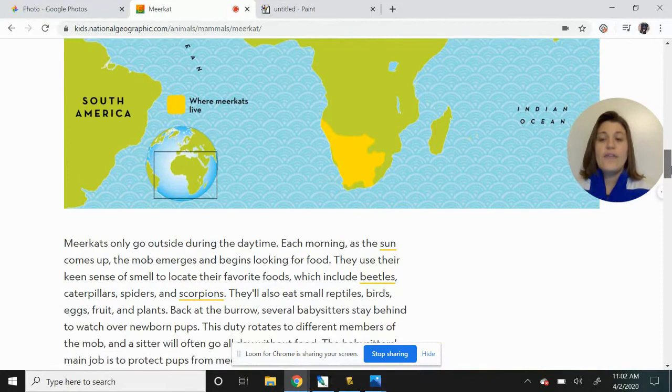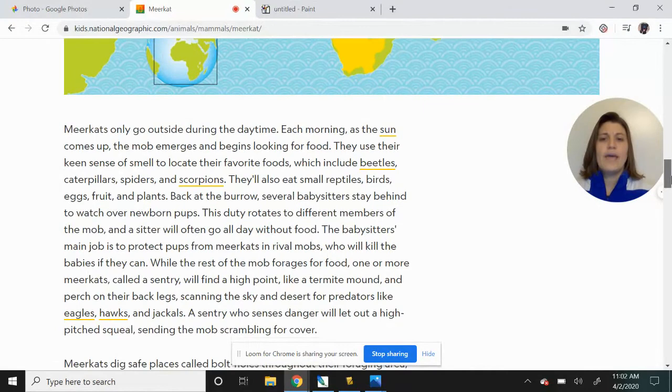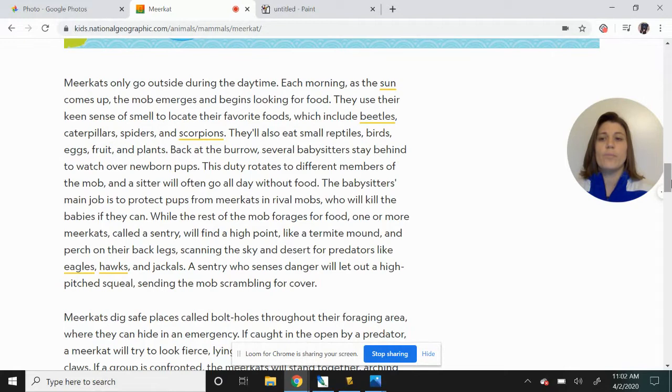Each morning as the sun comes up, the mob emerges and begins to look for food. They use their keen sense of smell to locate their favorite foods, which are beetles, caterpillars, spiders, and scorpions. So maybe when you're drawing today, you might want to put some of their extra favorite foods down on the ground for your meerkat that you draw today.